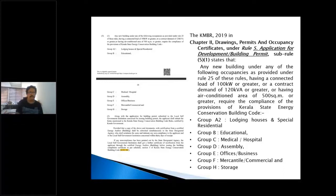Anyone? Okay, there is a question that says, are any one of the three conditions required? Yes. If you meet any one of the requirements, the Kerala state ECBC code will be applicable. If you meet two, it will still be applicable. It is just a yes or no. It's not that if you meet two or three conditions, more things will be applicable. The entire code will be applicable if you meet any one of the three. Okay.